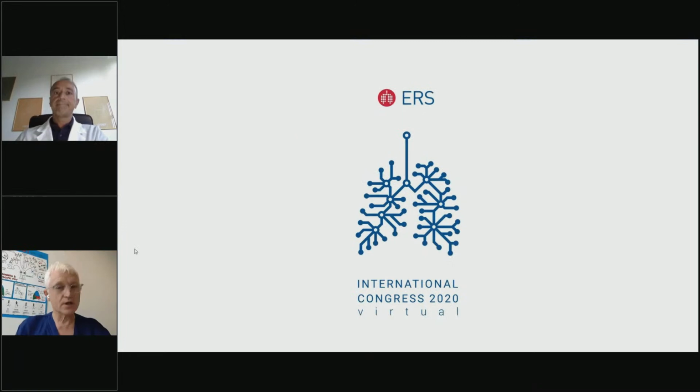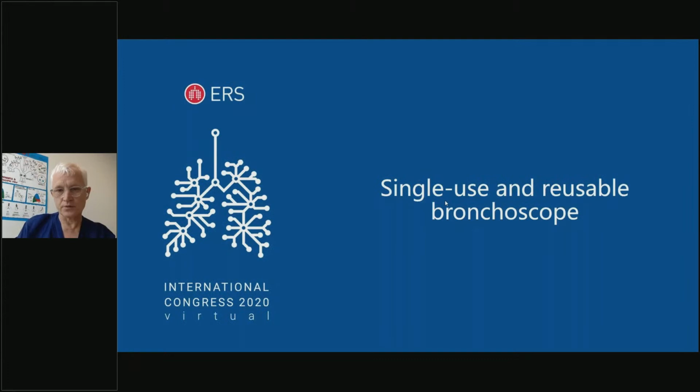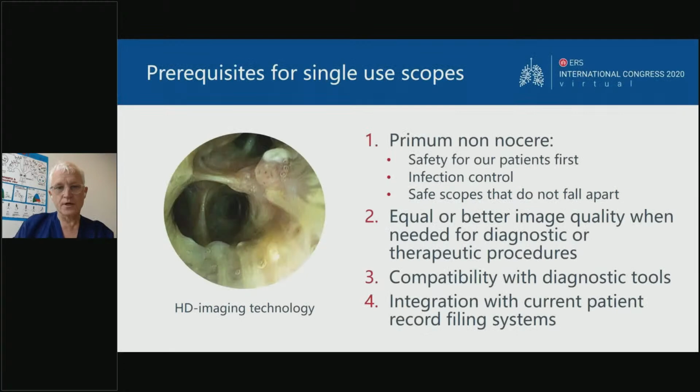I would like to move forward to using a single-use scope. Well, actually, there will be two talks, so Rocco will address the reusable scopes as well. I will focus on the single-use bronchoscopes. And of course, the prerequisites for using a single-use bronchoscope are, well, the first is that we do not want to harm our patients.